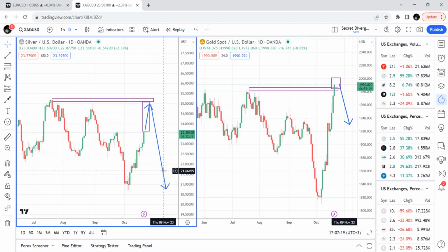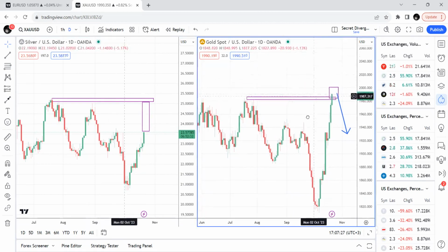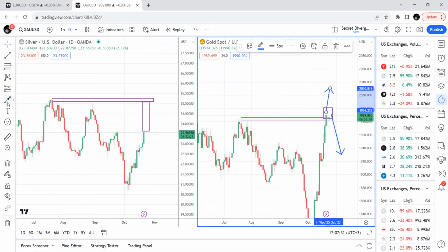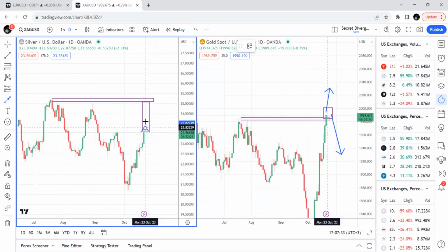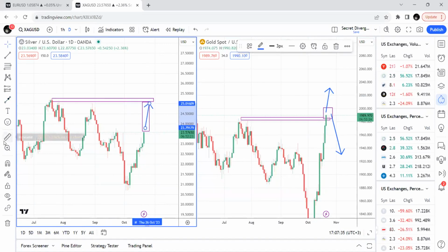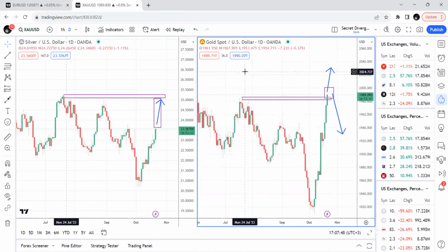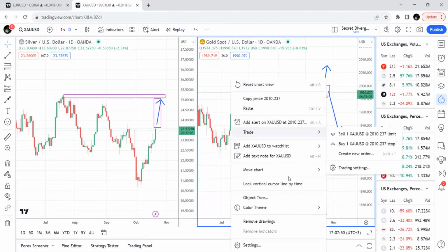So what we can anticipate is a divergence to occur. However, gold may head higher here because silver is going to try and catch up to the zone. So that's how we would analyze from a higher time frame perspective. And so I would say that the move down is not quite ready yet. And therefore, we can now move down to a 1 hour time frame.